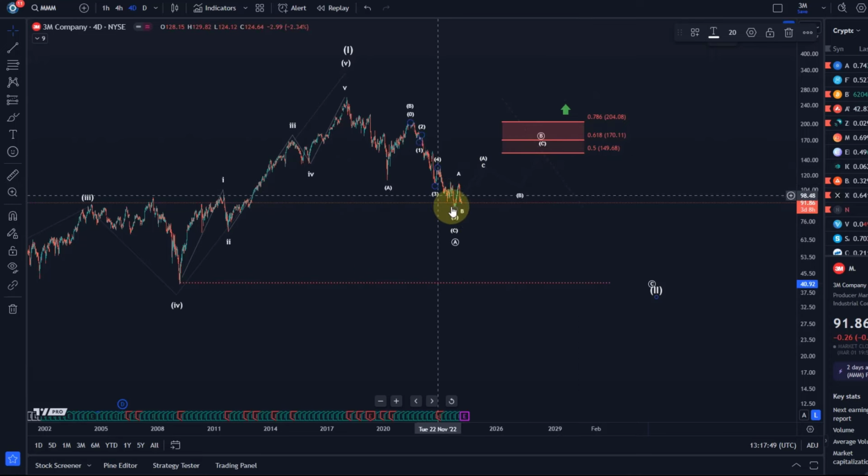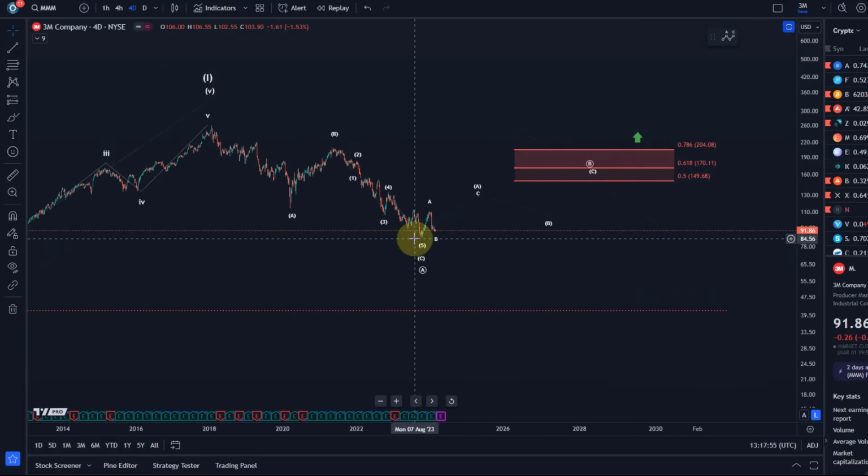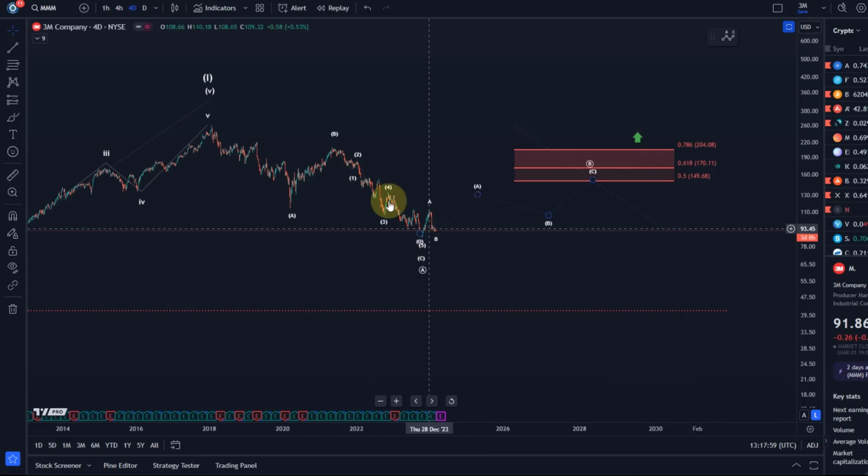But I think in this area it should start. What would be the more bearish alternative? If we continue to move down from here, I would likely have to redo the wave count of this C wave decline, which started in May 2021.